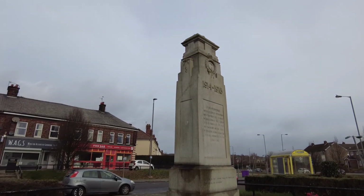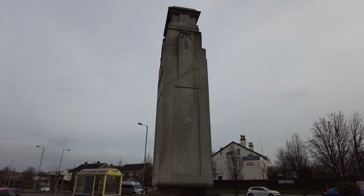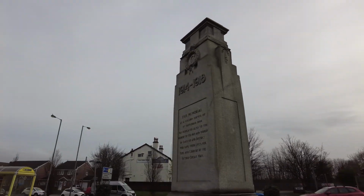This is the cenotaph, a place of remembrance for those who lived round here who fell in the First World War.